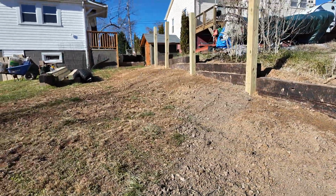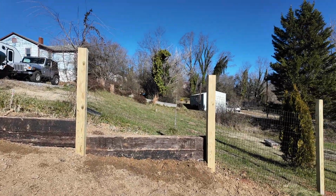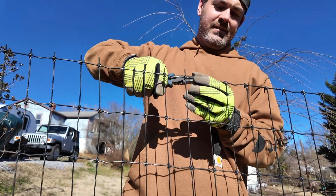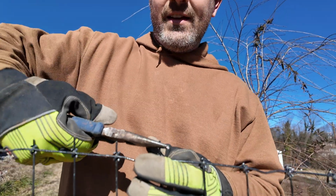We're really glad we pushed through last night because that dirt would have been frozen this morning, and we can get a jump start on the wire. Matthew was really eager to get this up this morning, and he couldn't even wait for me to get the camera equipment out. So at this point, we have the wire fully on top of the retaining wall.